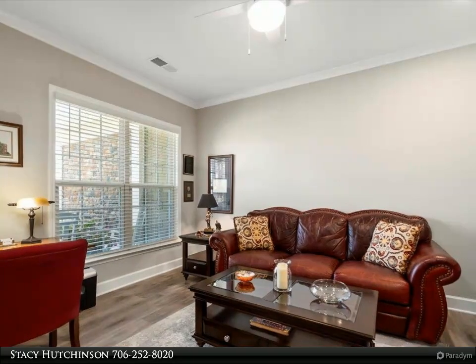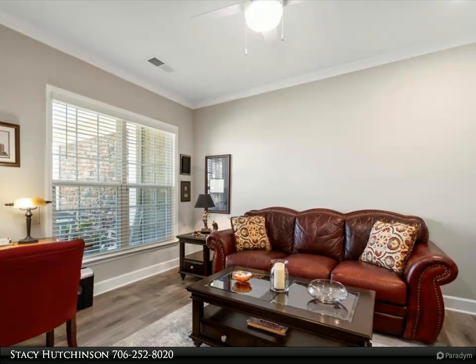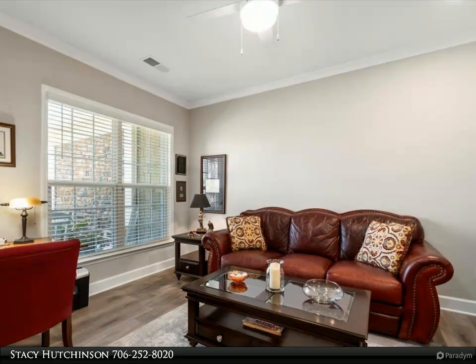A screened lanai and adjacent extended grilling patio overlook a private wooded backyard, with no future development beyond, offering the ideal setting for enjoying peaceful relaxation outdoors.